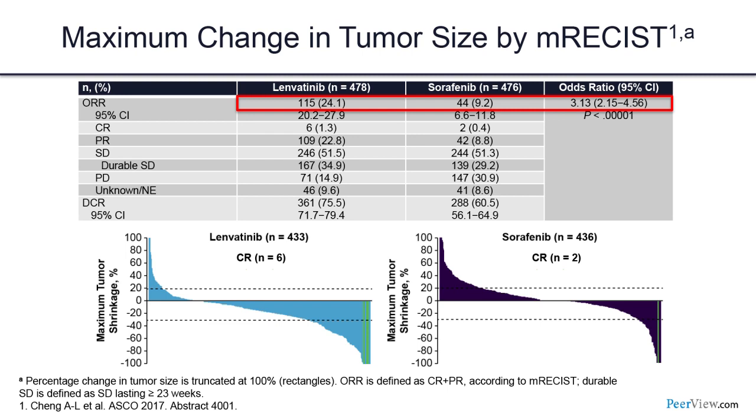Remember, in the SHARP study, sorafenib had a response rate of about 2%. That was by conventional RECIST, but by modified RECIST, this is significantly improved. And I had commented before, this was initially seen in Ghassan's phase 2 study of single-arm sorafenib.